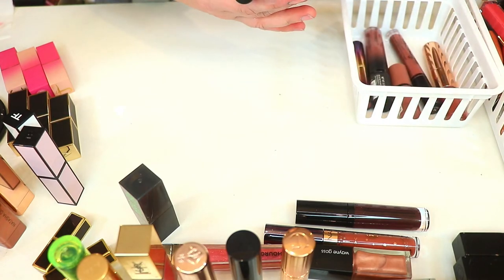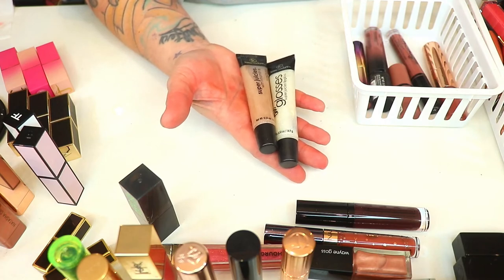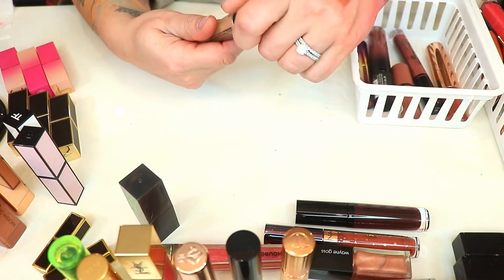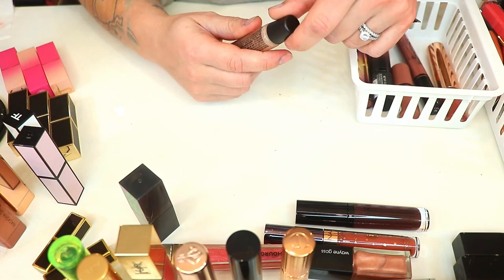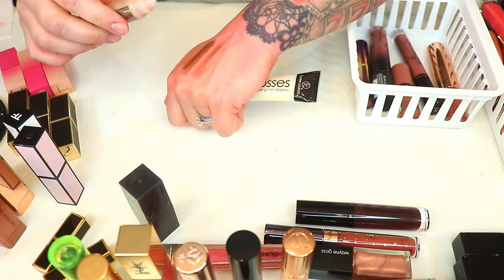Then we have these Femme Couture, from Sally Beauty. These Super Juicies lip glosses. These are so juicy, except for the fact that they're in a squeezy tube. I love everything about these. But hella old, but watch.